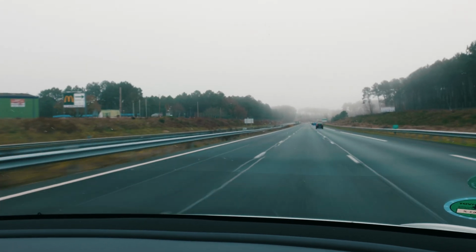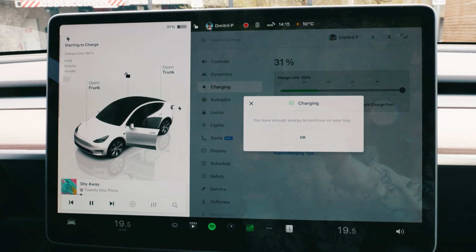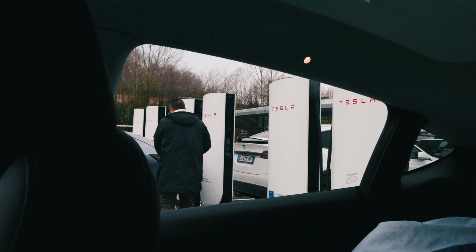After driving another 185 km, we arrived at the last supercharger in France at 31%, in a place I would never be able to pronounce. I think Saint-Pierre-de-Lovre, something like this.